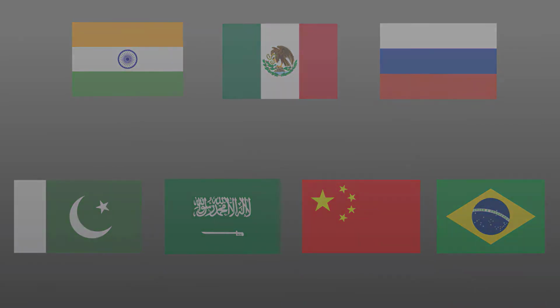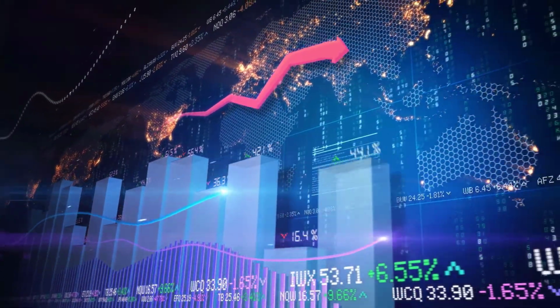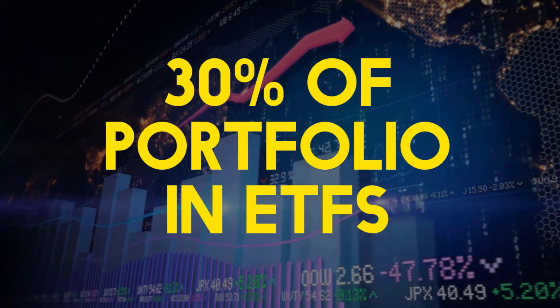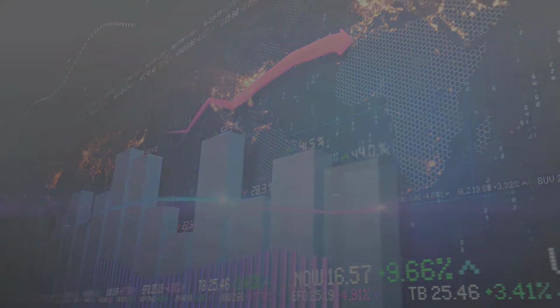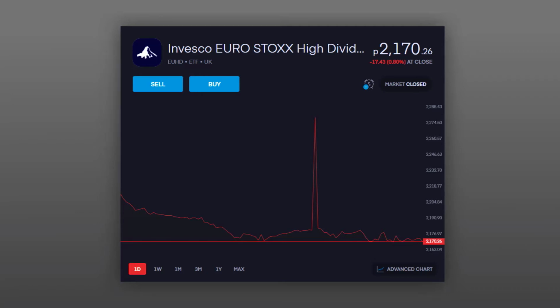And finally, the fourth ETF was the S&P 500 Low Volatility High Dividend ETF from Invesco, ticker HDLG. This measures the performance of the 50 least volatile high dividend yielding stocks in the S&P 500. During my investing journey, I have been adding to these extremely consistently, and they make up around 30% of my portfolio so far. I have recently added to these by starting a position in a new ETF, EUHD, which is Invesco's high dividend, low volatility fund based around dividend paying European companies.